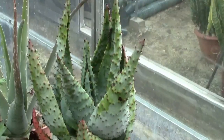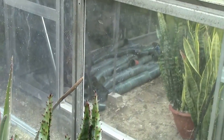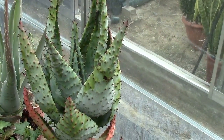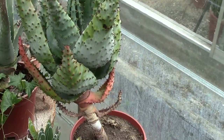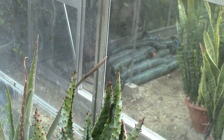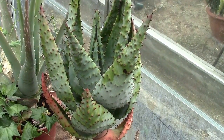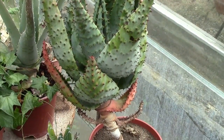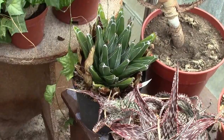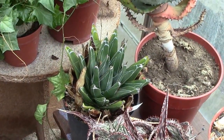Coming round there we've got another aloe. This is either Aloe ferox, ferox meaning ferocious, or Aloe marlothii. Marloth was one of the very early botanists associated with our plants, Cacti and Succulents, and often you'll see a name, Marlothii, or the botanist that originally described the plant. Next to it we've got another Reginae, Agave Reginae.